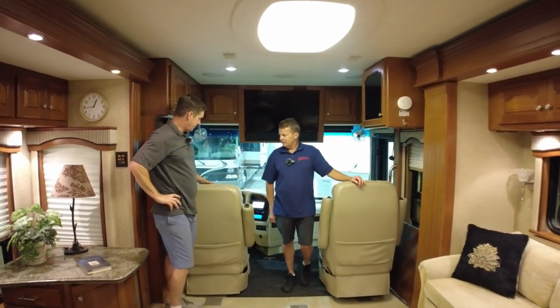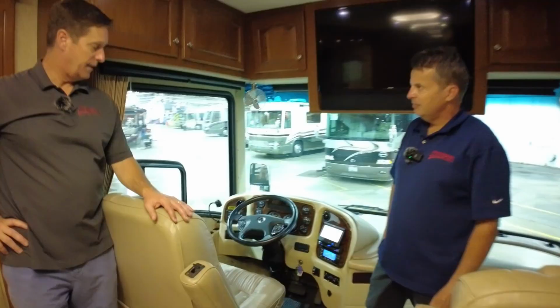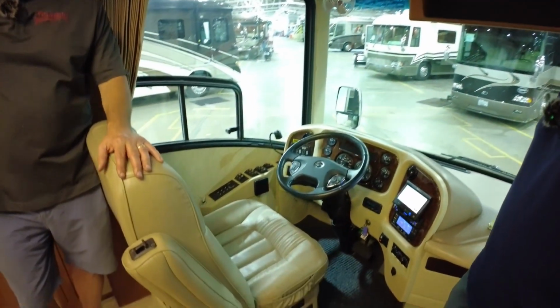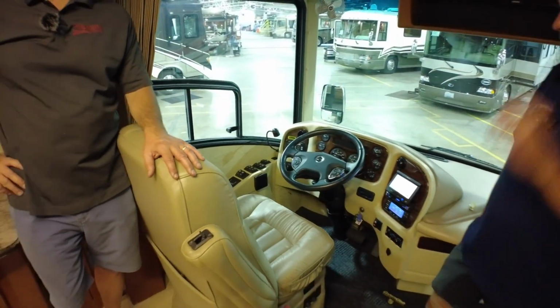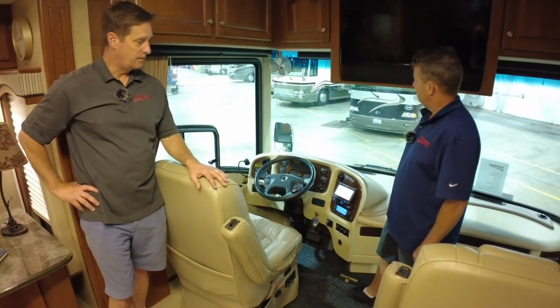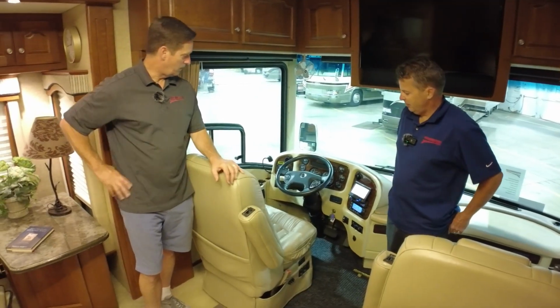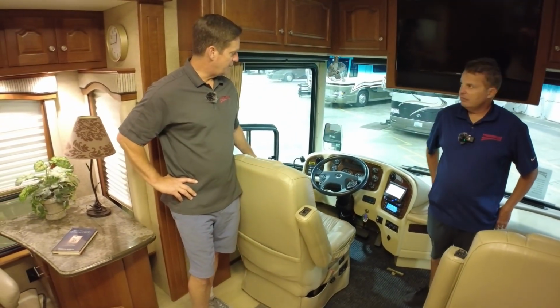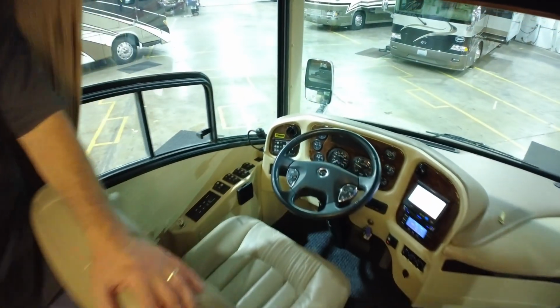The driver and passenger seats are in great condition. They are. It's one of the first things we look at. And probably the best seats as far as comfort. These are custom fit. Really, really comfortable seats. I like how stiff the cushions are. Yeah, I agree. They make a nice seat. Two-stage Jake brake. Everything here on the dash is really well situated.